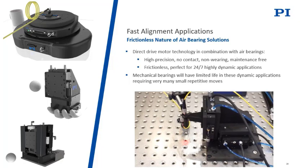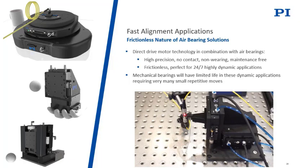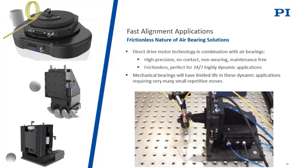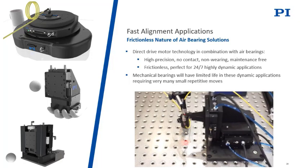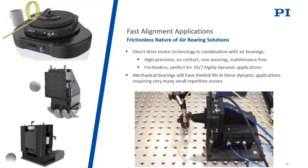Optimized alignment applications involve very many small repetitive motions with high acceleration and jerk, which can limit the operating life of mechanical bearing solutions. Featuring air bearings in combination with direct drive motor technology, the system will have unlimited lifetime and requires no maintenance. Different configurations, 3 degrees of freedom, 6 degrees of freedom, single-sided or double-sided systems can all be delivered to these types of applications and can all be manufactured using air-bearing motion solutions.